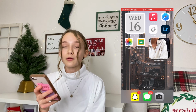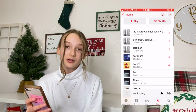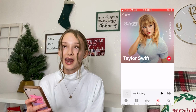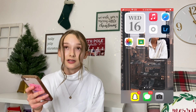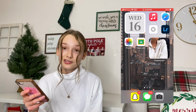Okay, and then to the right we have my music app. I listen to music all the time. Music just brings up your vibes, and I used to not like listening to music. I liked podcasts better than music, and now music literally makes me happy. And then to the right I have Safari. That is my main browser. I don't usually use Chrome or Google. I feel that might be better, but I just always have Safari.